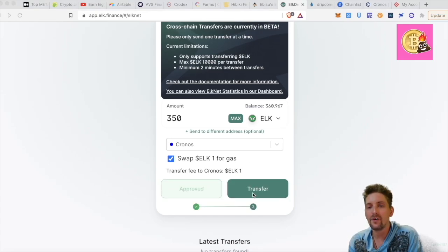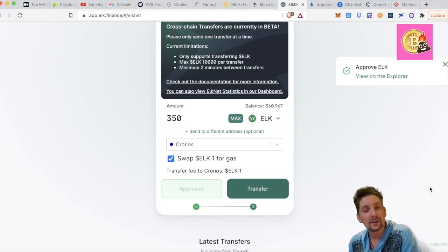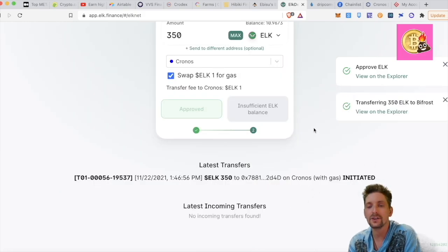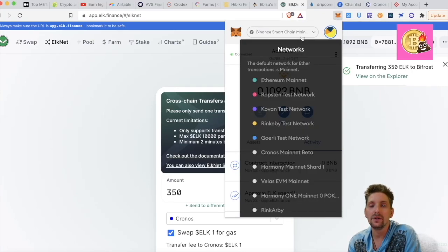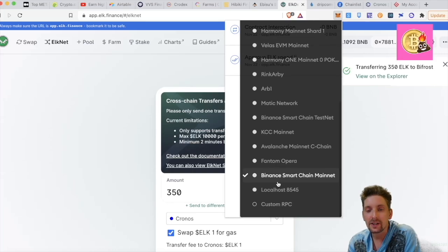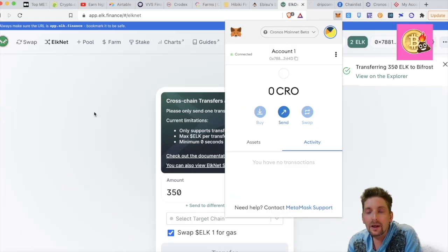Okay, we are approved, and boom, let's fire. Let's get in there. The fee is 1 ELK token and some gas paid on Binance Smart Chain. Very cheap. We got 350 to Cronos with gas initiated, and it's been transferred to the Bifrost. Then we just have to get onto the Cronos blockchain that we did open earlier. Where are we? There we are. And wait for our tokens to arrive.